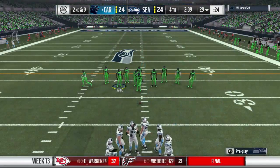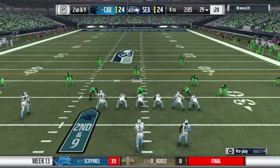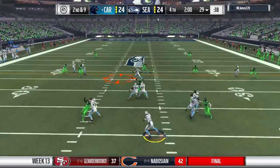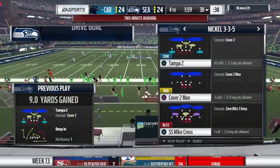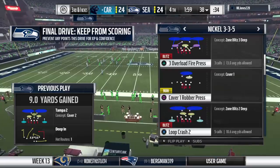And at this stage in the game, every play is magnified here as we get down to the nitty-gritty. On second down, here's Newton. And Olsen over the middle. Time for a break. We'll come back and see how it all shakes out after this.